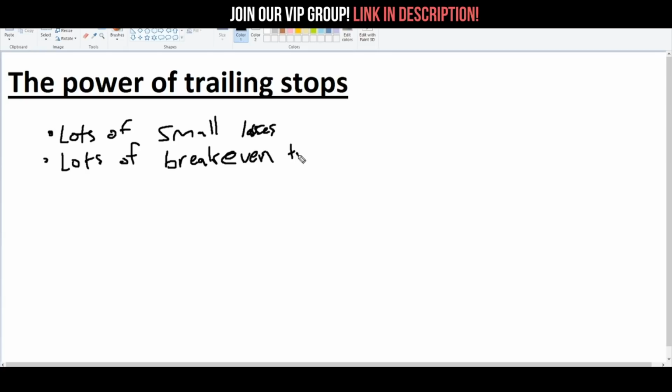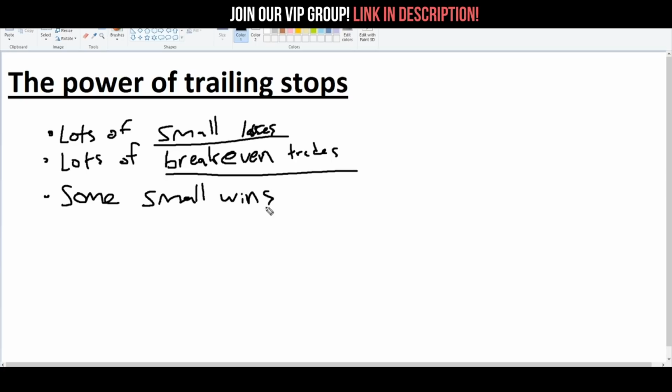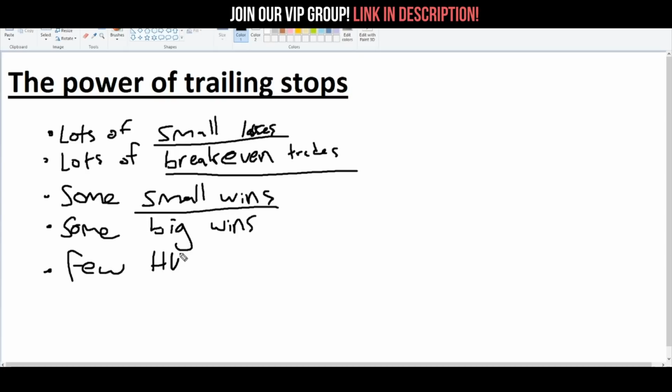Okay? So you're going to have lots of trades that started working out, right? You get into the market here. Price moves in your favor, you move your stop up, and then it trails you out for break even, right? That is also going to happen very often with using trailing stops. So you get lots of small losses, lots of break even trades, some small winners, and finally some big winners. And the last one is few huge winners, okay? And forgive my handwriting. I'm writing with a mouse right now, so I'm doing the best I can. Some huge winners, okay? And this is typically the layout of your trades.